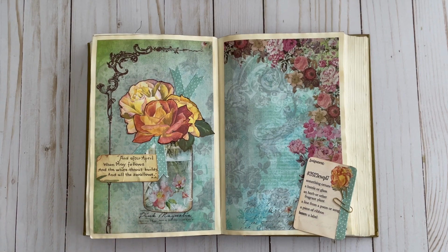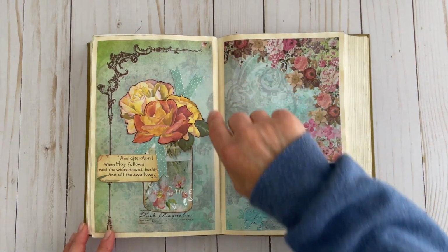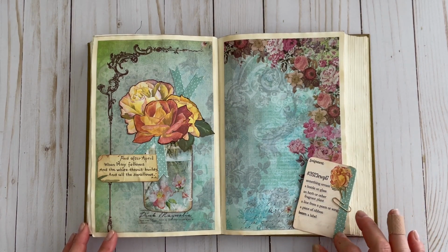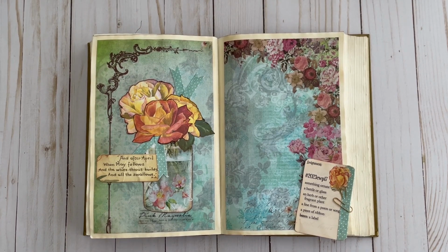Then we have a piece of ribbon, and I have that in a few spots here, and then down here, and then I just added it on my little prompt card. And then the bonus item is a label.